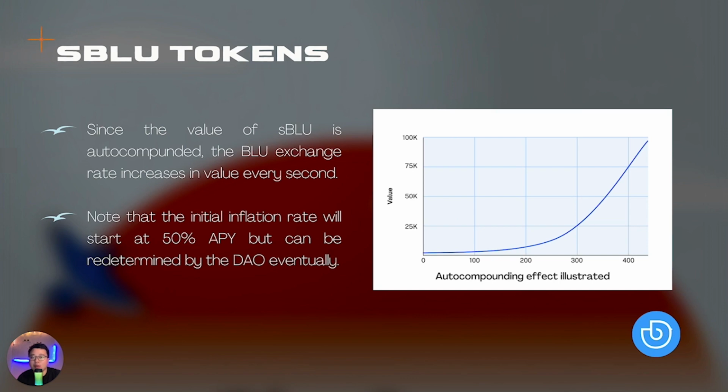And if we look at protocols like Ohm, they initially started off with a much higher inflation as well, but it eventually reduced over time. So starting at 50% APY is a lot lower, and I think it's more reasonable, and it's going to be more sustainable and will help the price better.